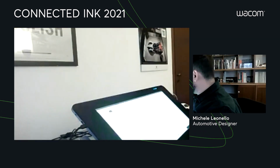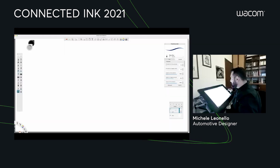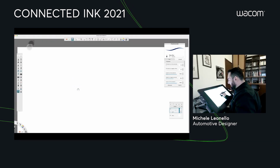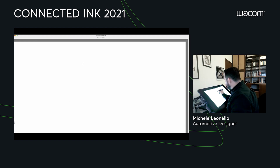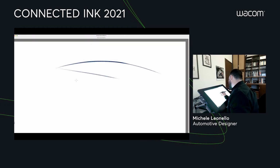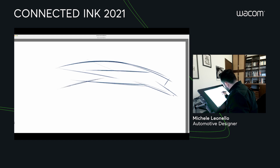I will show you now Sketchbook Pro. So when I'm in Sketchbook Pro here now on my Cintiq, and just using a pencil here, what I'm trying to do, taking reference from my mood board, is to draw some lines that help me to define more or less the same treatments and feeling. In my mind, I'm thinking about something dynamic, something speedier and faster, and everything starts this way.